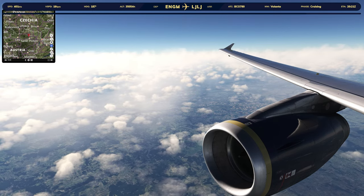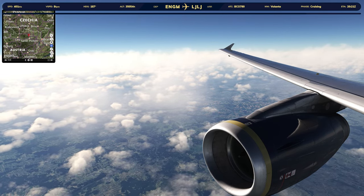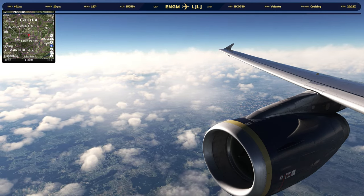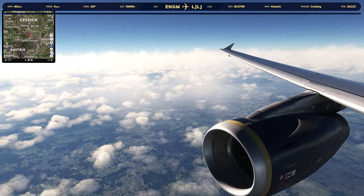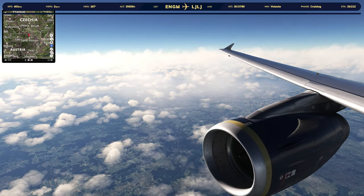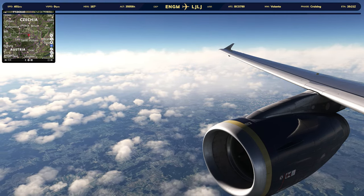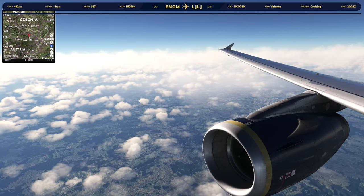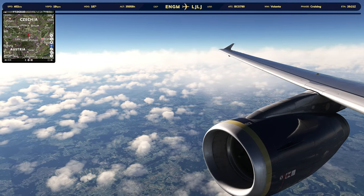118 Golf, descend to reach level 170 at Mazur on conversion, speed 280 knots or less. 118 Golf, speed 280 knots or greater. Contact 134.6675. Goodbye. Speed 280 knots or greater and 134.6675. 118 Golf, bye.